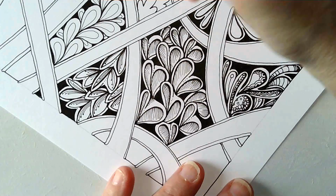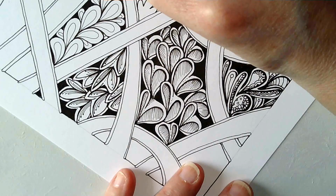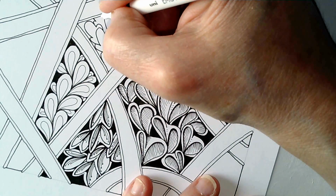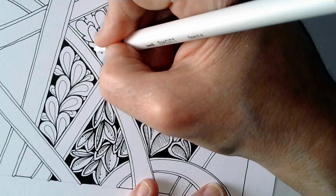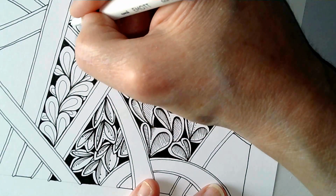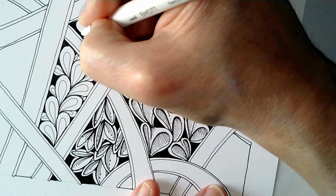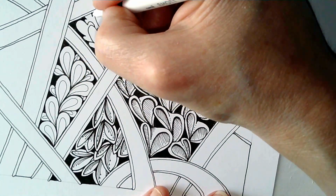Which will make me quite happy, because I do like three-lobed leaves. And I'm just going to pop one in there, partial one. And again, for consistency with all the others, I'm going to fill the background with black. Because I can.